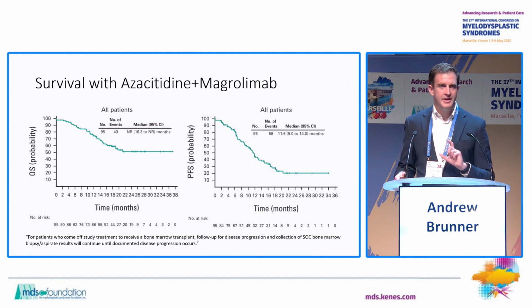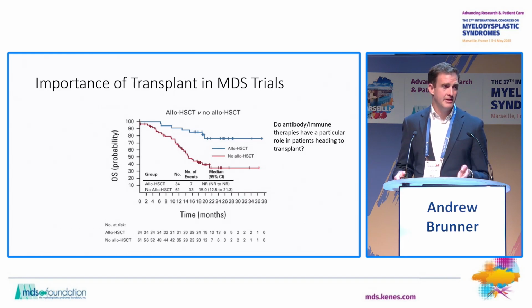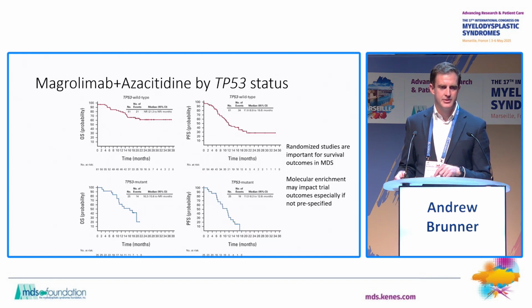Survival, very encouraging. I think an important thing that we should do more of in MDS trials, this study did permit ongoing follow-up post-transplant. Transplant's a core element of our treatment paradigm. If we're not allowing for post-transplant follow-up, we lose a lot of data. And that's shown here in how important allotransplant was for the survival curves in this study. And when we're trying to give some patients total therapy, going from an initial therapy into either maintenance with our azacitidine model or transplant, we need to be able to see who benefits from transplant, who benefits from azacitidine, and when we might select patients for each.